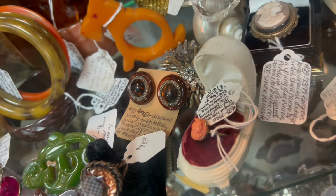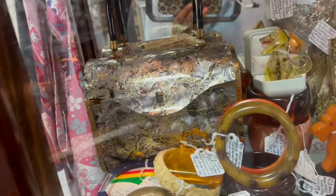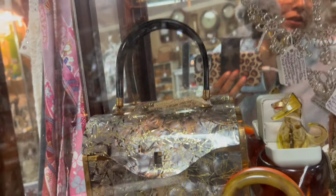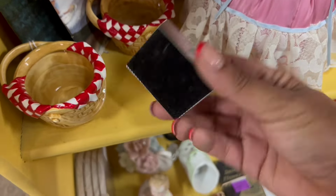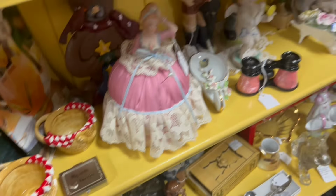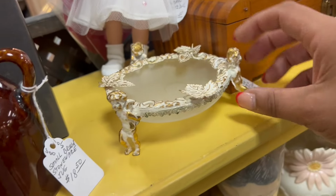That's at $79 and 15%. Oh my gosh, look at that crazy mid-century purse with the confetti. So good. 95 on that one. Oh, I thought I had a tooth on it. Oh my gosh, I was so excited. I thought it was like a tooth fairy box. Never mind. That's not what I thought at all. It's also contemporary. Little frosted trinket dish.